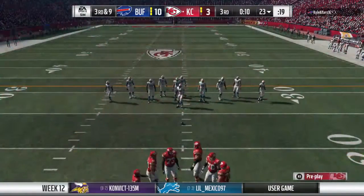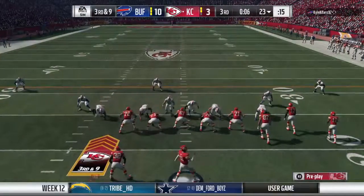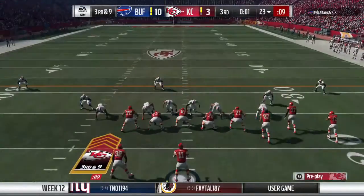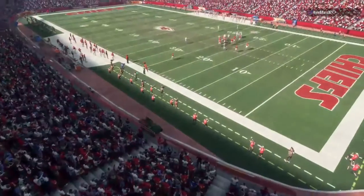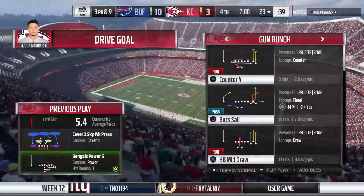The Chiefs on third down. They've converted just 2 for 6 thus far. This is 3rd and 9. We're back now in KC. It's the Chiefs with a football, but with work to do on the scoreboard. They trail as we start quarter number 4.